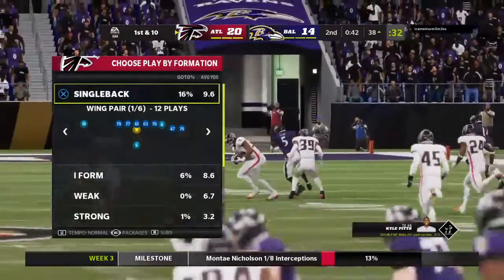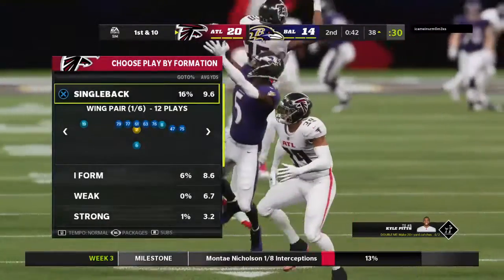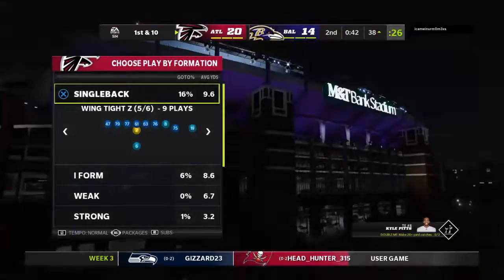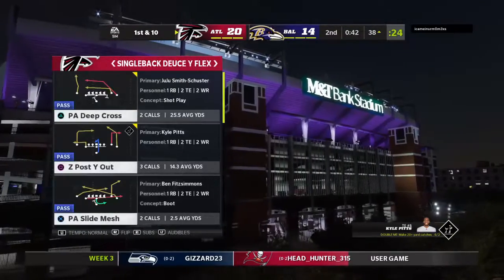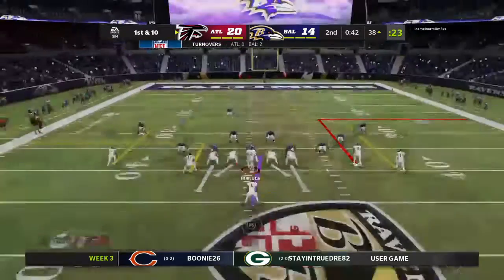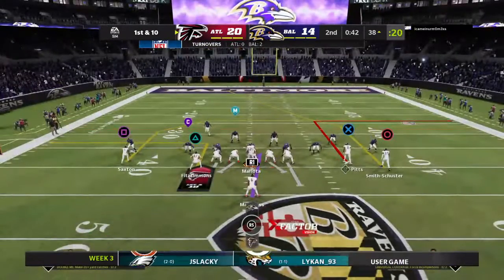Yeah, they had an opportunity there, and they weren't able to capitalize on it, and that's something that could come back and haunt them later. They're begging their defense now to keep them from scoring before the half ends. So here's a 1st and 10 at the 38.